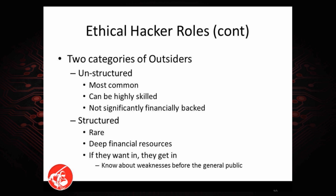If they want to get in, they're going to get in. They know about vulnerabilities way before any of us in the public do, and they pretty much have access into systems at different times because of these vulnerabilities. These are some of the well-publicized attacks you've heard about and are very difficult to prevent. They know about the weaknesses before the general public does.